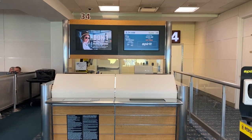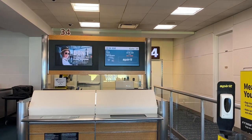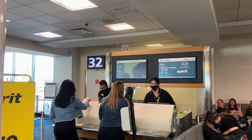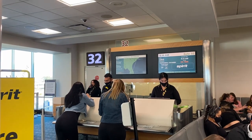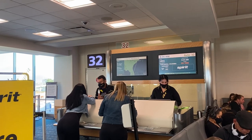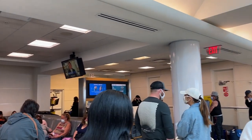We made it to our gate safely. Our flight is on time. We still have a little while until we take off, but we made it. Little fun fact, the gate beside mine is going to Cartagena, Colombia. And Cartagena was actually a key place that inspired the Encanto movie. So kind of cool to see that they're flying there. It's about time to get on the flight.